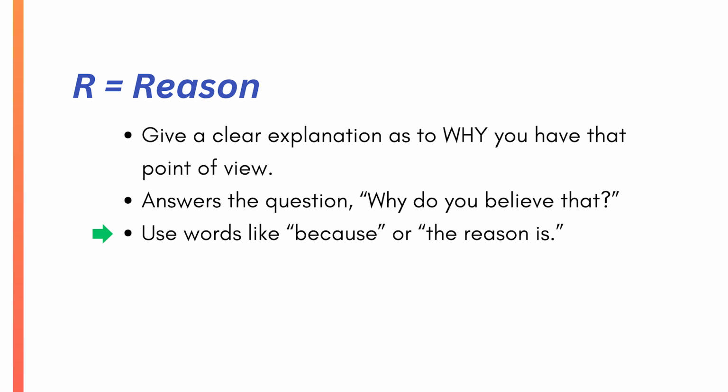When you start with those lead-in keywords, you will usually be able to find the rest of the words to offer a clear reason for your point of view. That's exactly what I did for my previous examples.